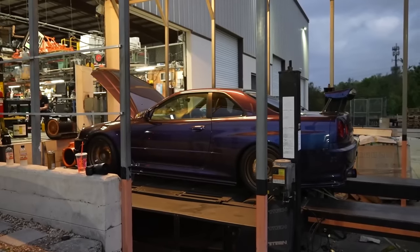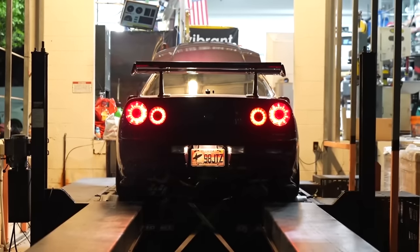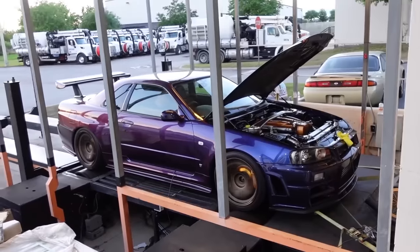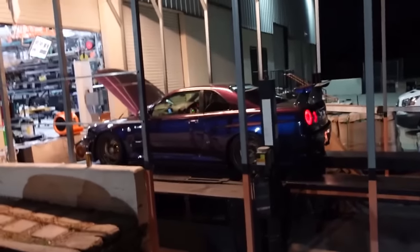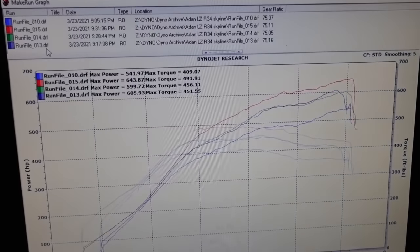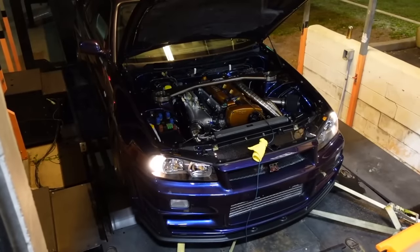What RPM did you just spin into? What gear was that? Nice. Jesus Christ. Goal already of 650 wheel. Overall, I think it was a great success. We'll easily be able to surpass my power goals with the car.